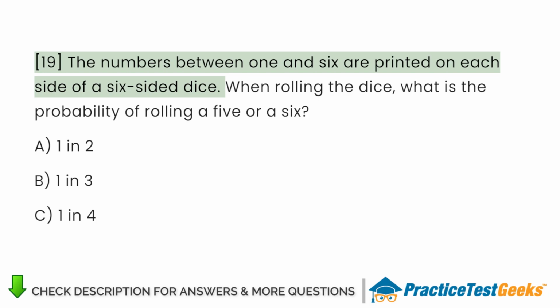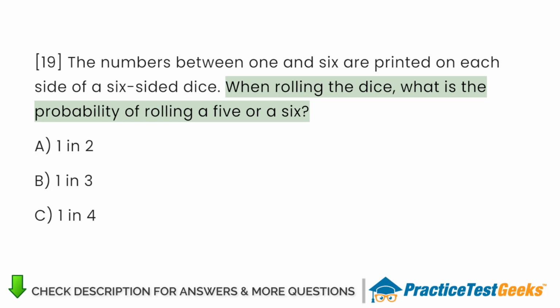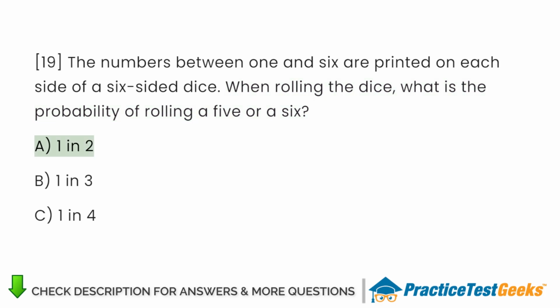The numbers 1 through 6 are printed on each side of a 6-sided die. When rolling the die, what is the probability of rolling a 5 or a 6? A. 1 in 2. B. 1 in 3. C. 1 in 4.